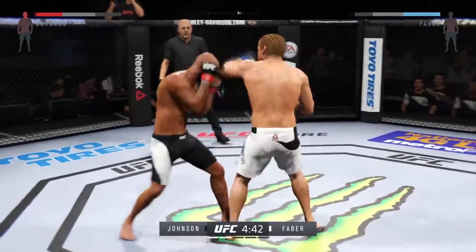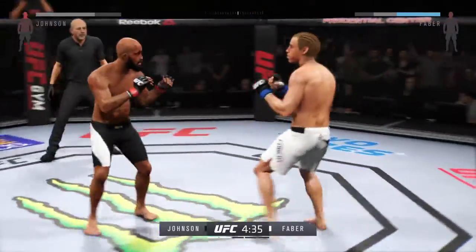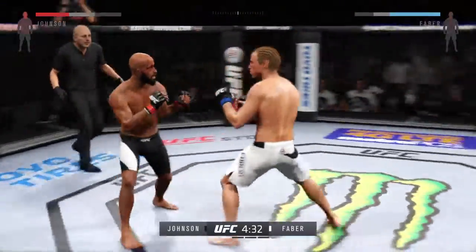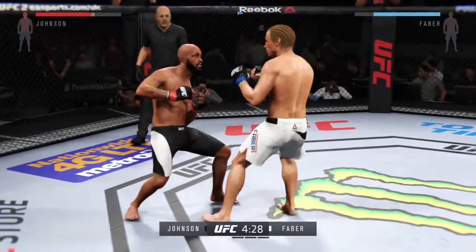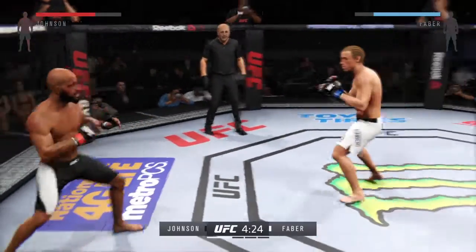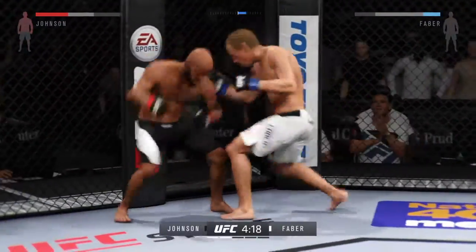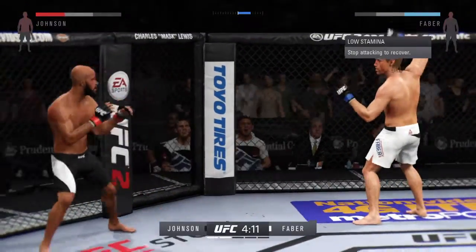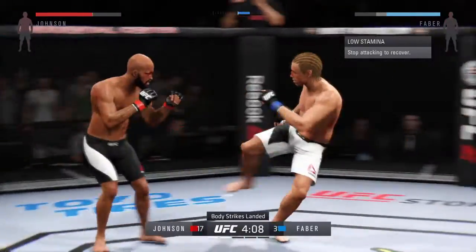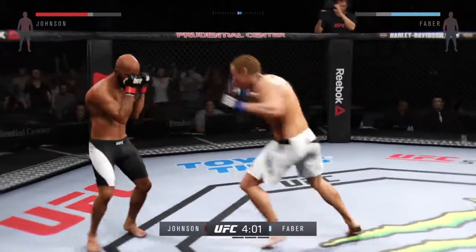Nice hook. And huge strikes now. And he lands it to the leg. Johnson's bruise on his thigh is getting worse and worse. There'll be no dancing later tonight. He's doing a really good job of timing these shots. Look at how many body strikes he's landed. That's impressive.